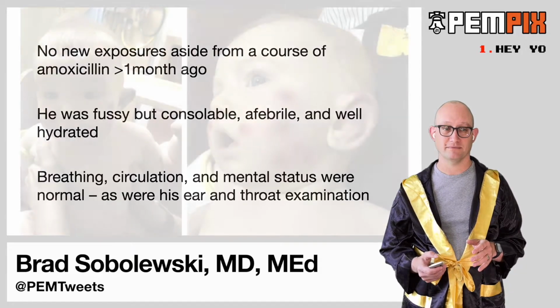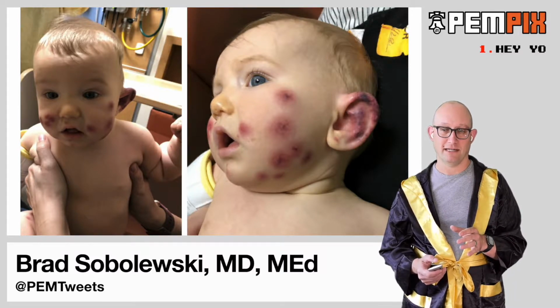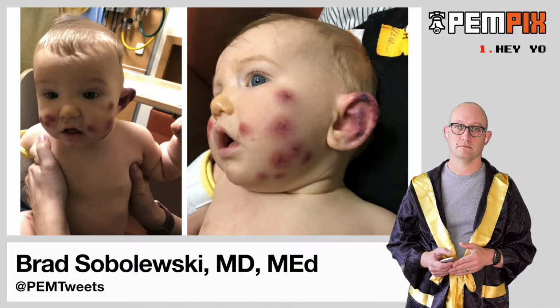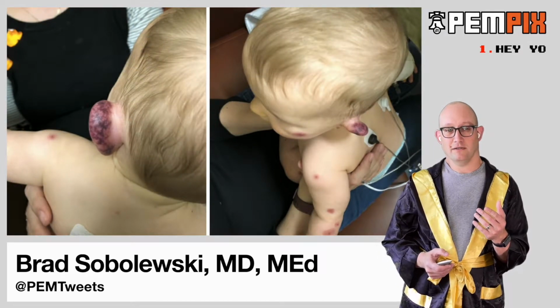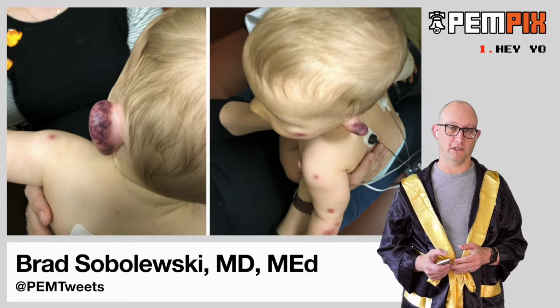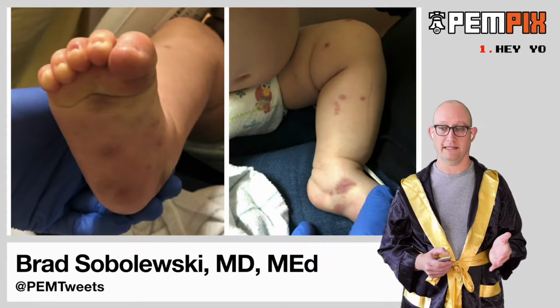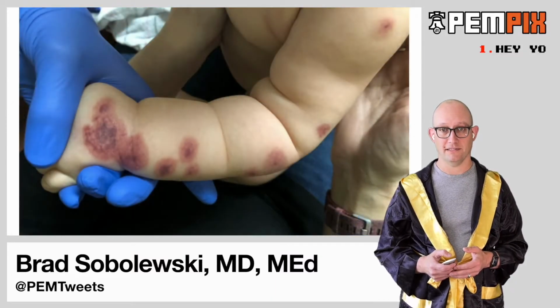Let's take a look at the rash. Here is his face and a close-up of his left cheek and the external ear. Now let's take a look at a posterior view of his ear from 2 angles and a little bit of his left arm. Notice how swollen and proptotic it is. Now here is a foot and a leg. And finally, his left arm.